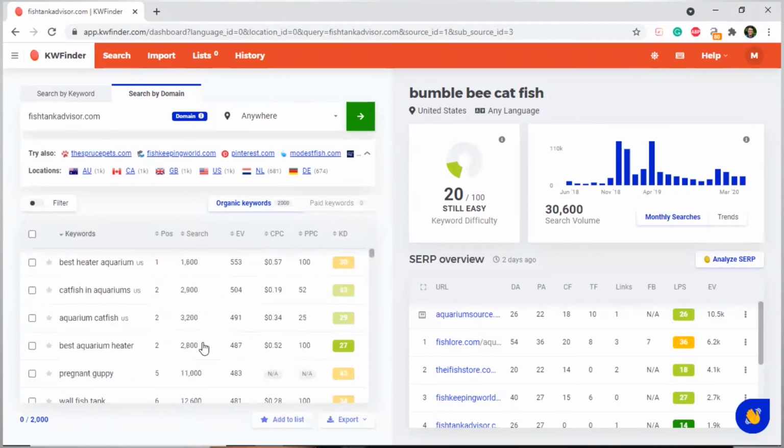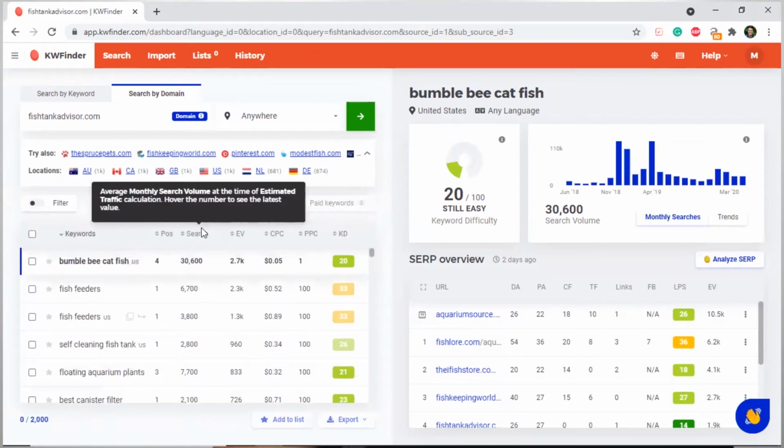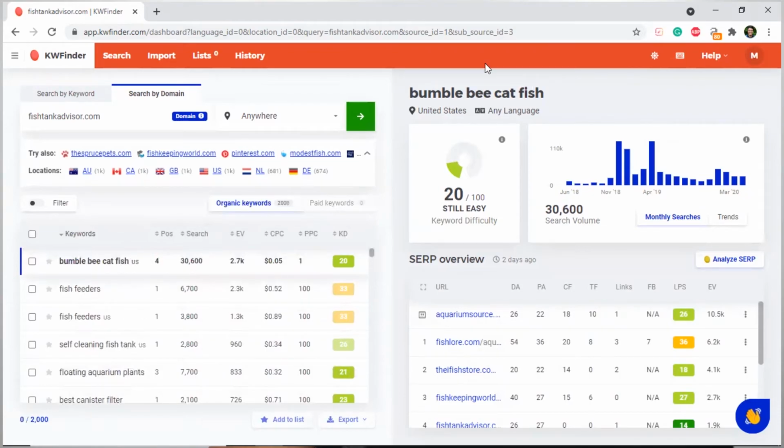So you can see bumblebee catfish, fish feeders, self-cleaning fish tanks, floating aquarium plants, best canister filter, automatic fish feeder. See, there's a lot of good keyword ideas here that you may have missed if you were just using the keyword tool. And you can start writing this down and you can start writing on it.